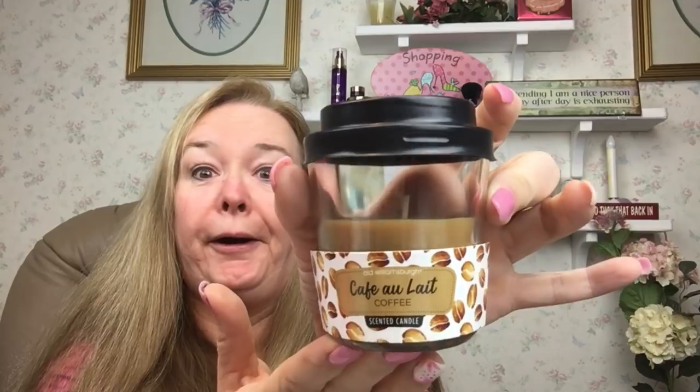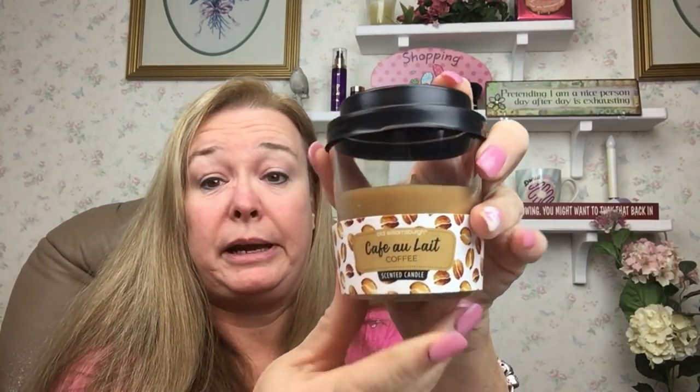So, you know, when you go to the Dollar Tree, you have to go down the candle aisle. I haven't seen this exact one before. And it's, of course, by Old Williamsburg. Look at that. And I mean, that smells exactly like something you'd be drinking at Starbucks. Just saying.